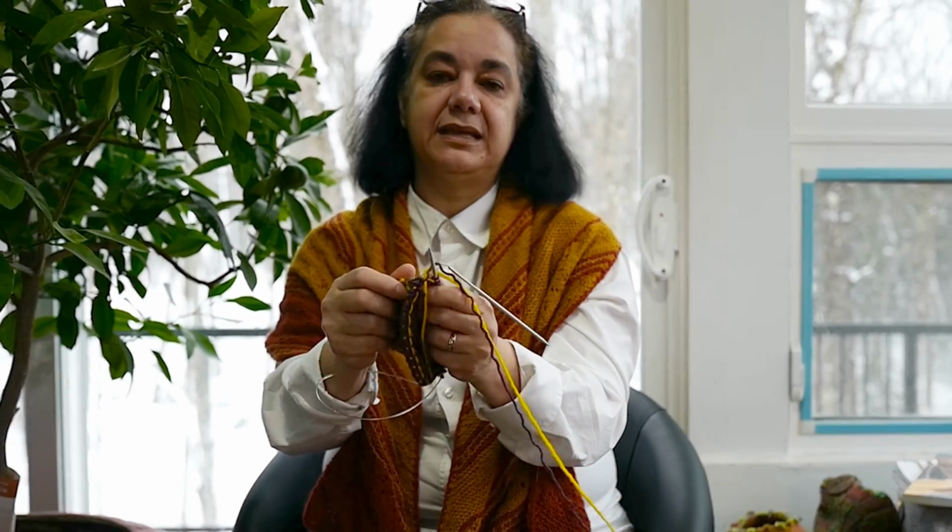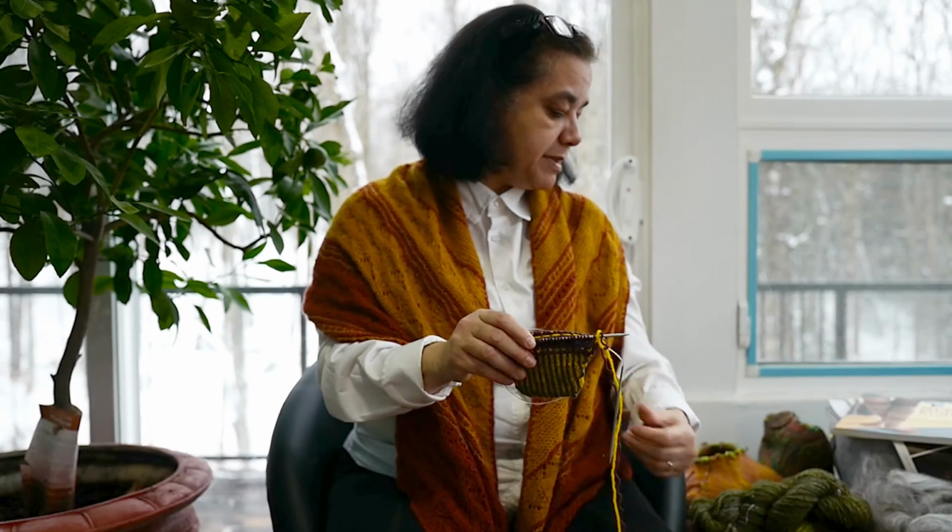So even though socks are supposed to have negative ease, I like to make mine without the negative ease, just so that they last longer. And normally, even though they are 100% wool, I wash them in cold water cycle, but I let them dry naturally. So what I'm doing about this pattern is I got this book from Alice Starr Moore's.